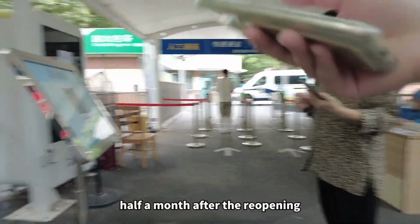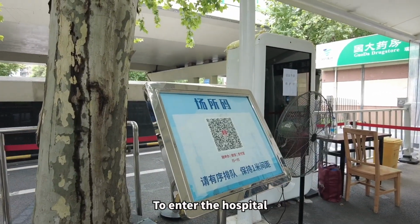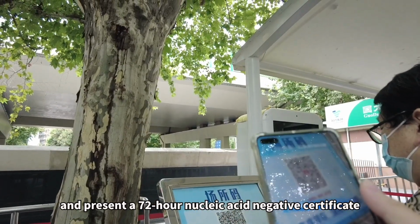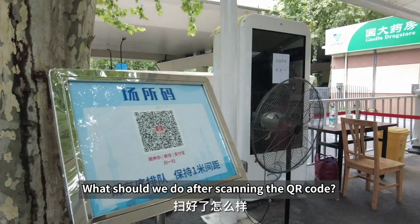Here we are, half a month after the reopening of Luan branch of Beijing Hospital. To enter the hospital, you first need to scan the QR code and present a 72-hour nucleic acid negative certificate and have your body temperature tested.